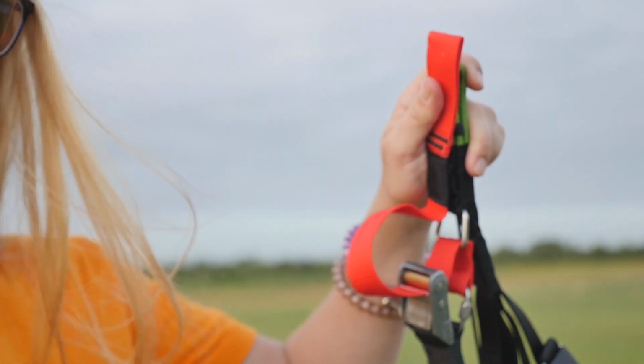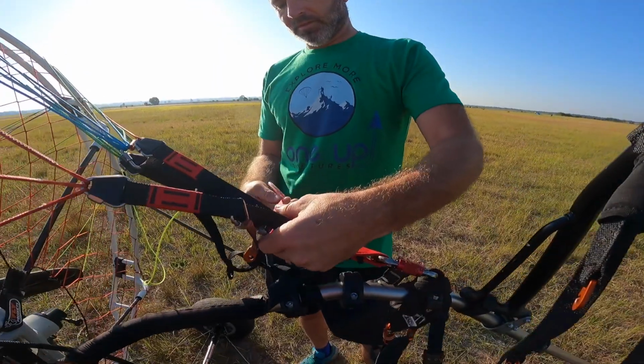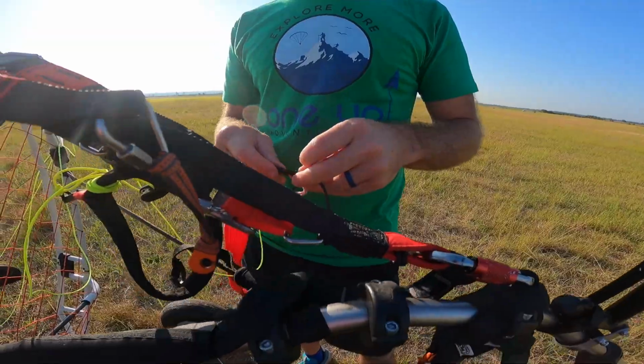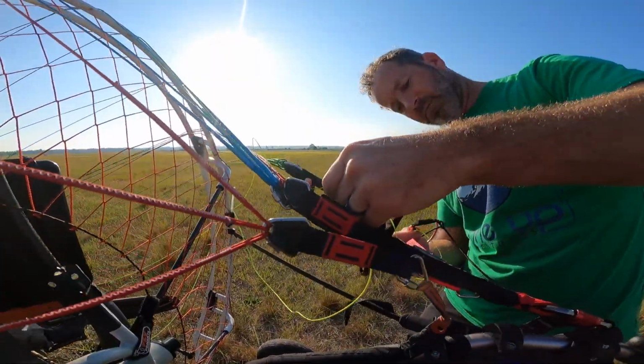The risers on this particular wing are short risers, which is great for trikes. With the high hang point, it's perfect. It's easy to reach, and you're not really jumping to be able to grab the brakes. This particular brake is also really kind of nice.